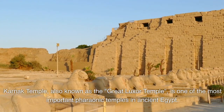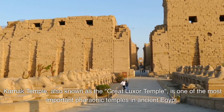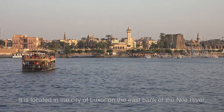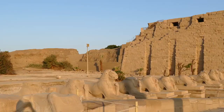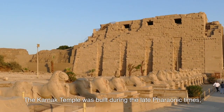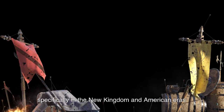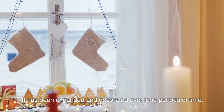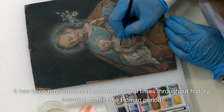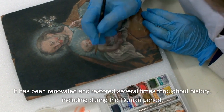Karnak Temple, also known as the Great Luxor Temple, is one of the most important pharaonic temples in ancient Egypt. It is located in the city of Luxor on the east bank of the Nile River. The Karnak Temple was built during the late pharaonic times, specifically in the New Kingdom and later eras. It has been expanded and decorated over long periods of time. It has been renovated and restored several times throughout history, including during the Roman period.